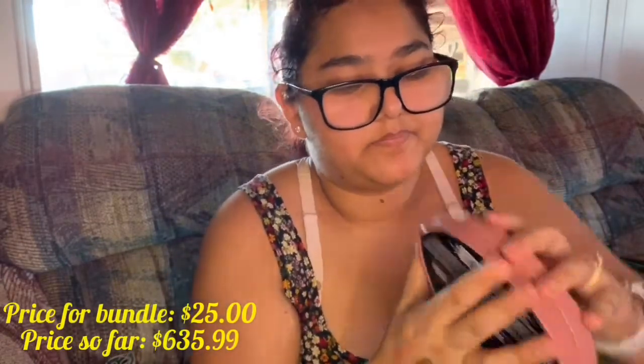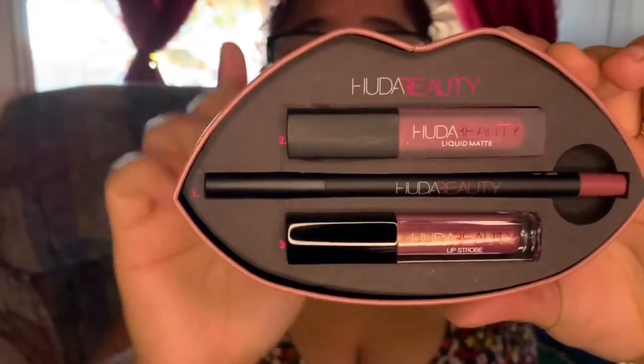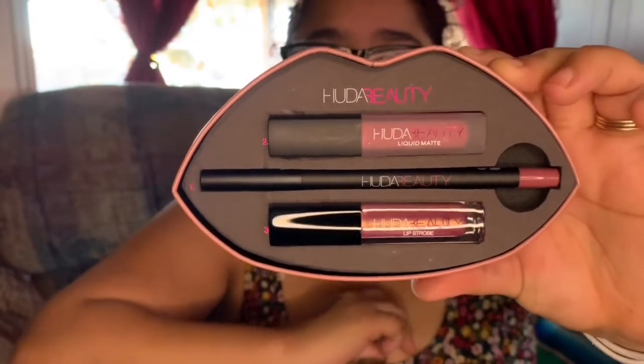Lastly, we have this, and I haven't opened this one because it's still sealed, so let's break it. Wow. Huda Beauty Liquid Matte. I think that's a lip pencil and a lip strobe. A set of a lip pencil, mini liquid lipstick, and mini lip gloss. Where can you find the shade? Did it say on that? Okay, yeah, right here. Contour and Strobe Lip Set, Muse and Angelic.